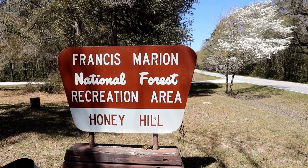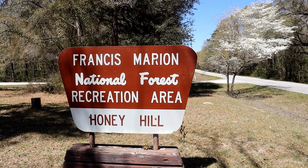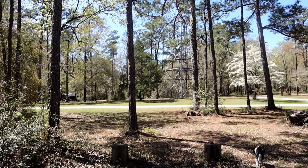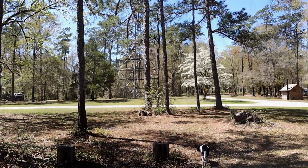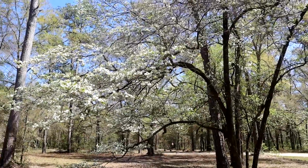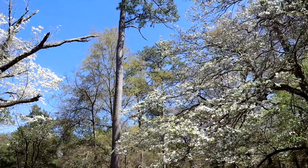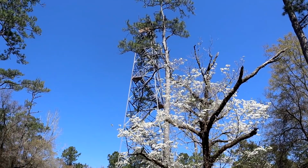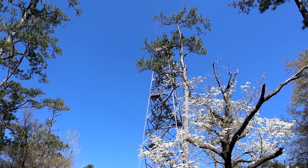We have a camping spot here at Honey Hill Recreational Area. This is in the Francis Marion National Forest. It's a beautiful spot. I've been here before and have filmed here before. Oh yeah, welcome to South Carolina. As you can see, the dogwoods are in bloom. So beautiful here. There is an old fire tower here that is not in use anymore.